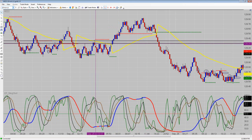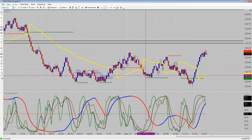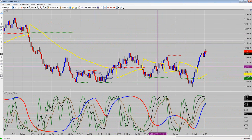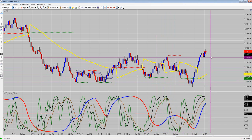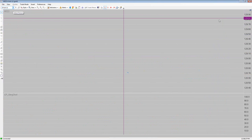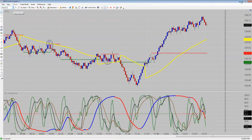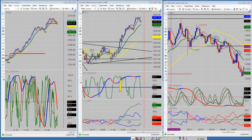Right in here, test and a down close. Over here was a test and a down close. It didn't go anywhere. Test and a down close. Now these are 10-tick bars, so each one of these bars is equivalent to 2.5 points ES. But a test and a down close right there that went about 10 ticks. But I like the 4-tick range. It suits me better, my risk profile and everything else that I like to use. All right, getting sidetracked a little bit.